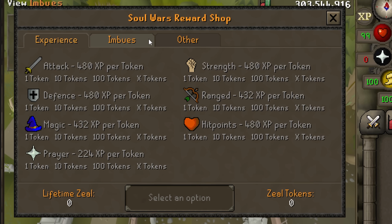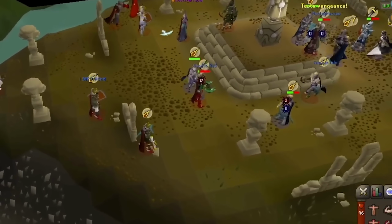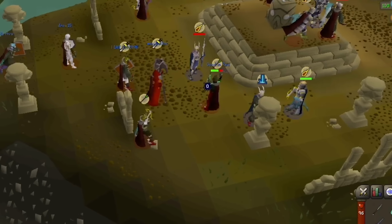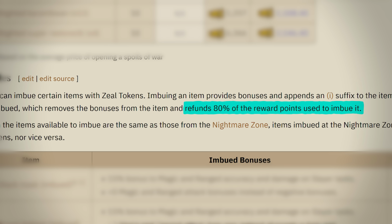One of the rewards of Soul Wars is being able to imbue items like rings, salve amulets, and a Slayer helm. In order to imbue the items, you need to pay Soul Wars Zeal tokens, which can be obtained by playing the minigame itself. Now, if you want, you can also unimbue your item here, and you'll be refunded 80% of the reward points that were used to imbue it.